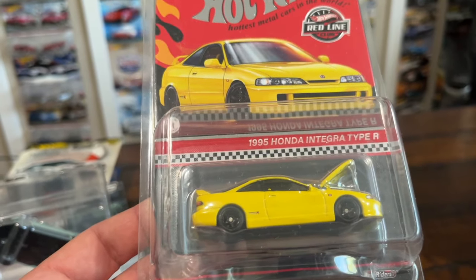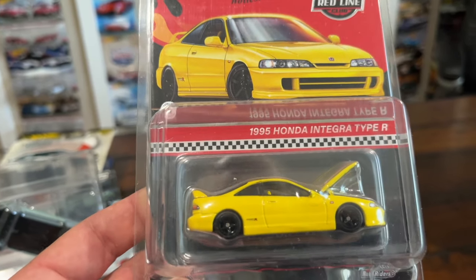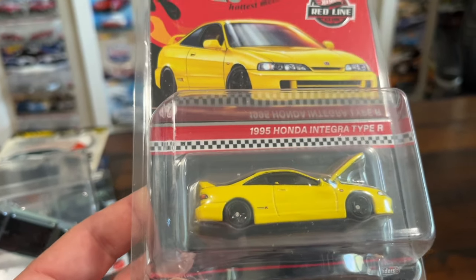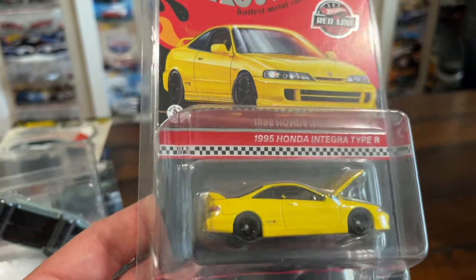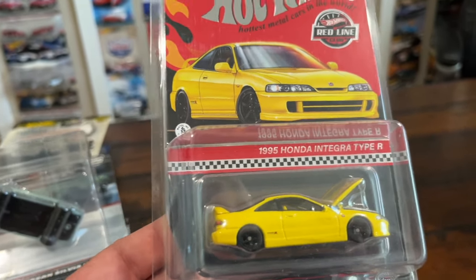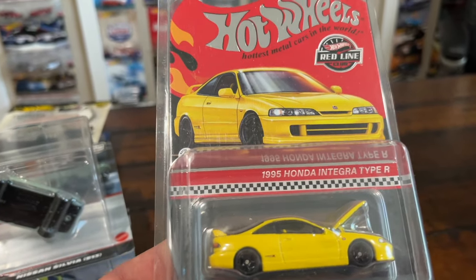A throwback to the earlier days of when Honda was still really building this car to be a sport coupe, and today's Integra is just a shell of itself. But really cool. Love the yellow. I loved them in championship white. I love them in this rally yellow. Super, super cool. And if you don't know, they were only offered in 3 colors in the Type R. I believe it was the black, the yellow, and the championship white. So just a really good throwback to an era that I really miss and I really love.